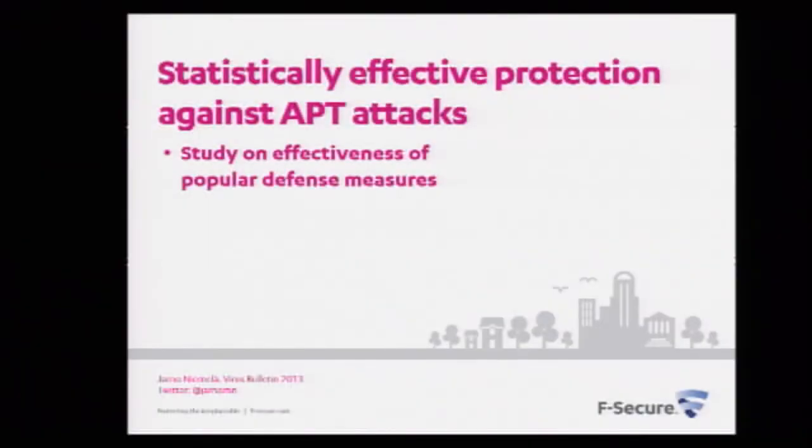All right, guys, we're going to get started again. Next up, we've got Jarno Niemelä, and he's going to go through the effectiveness of hardening mitigations against exploits that were used in APTs. Okay, thank you.